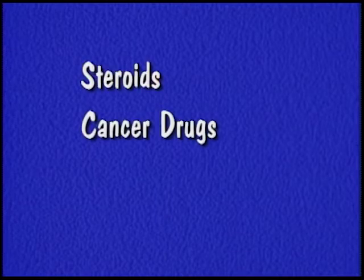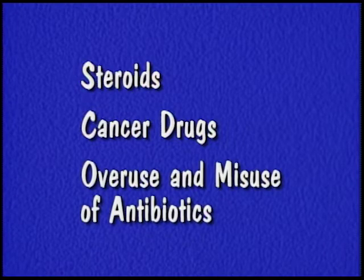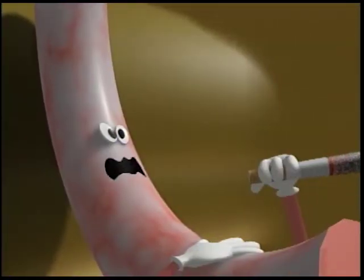Some surgical procedures cut open the skin, which is the body's most important defense against infection. Drugs such as steroids or cancer drugs lower the body's resistance to infection too. The overuse and misuse of antibiotics has created stronger types of bacteria that are very resistant to the antibiotics that we now have available. So, who's next?